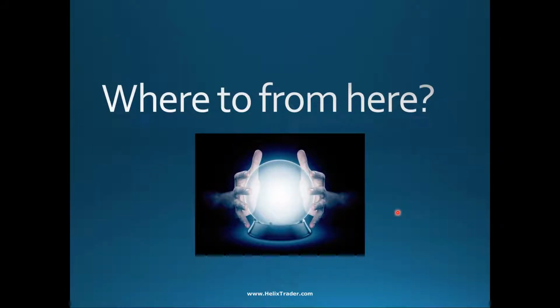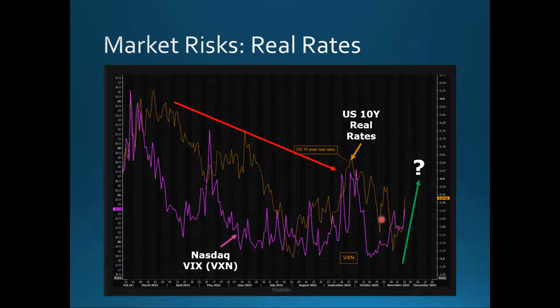So a quick trip through the looking glass, and let's have a look and see what we can divine from what we're seeing in the markets at the moment. I think there's definitely a few market risks around at the moment, and this is an interesting chart looking at the relationship between US 10-year real rates and the Nasdaq VIX, which is the volatility index of the Nasdaq. So you can think of it as inverted to the index itself.